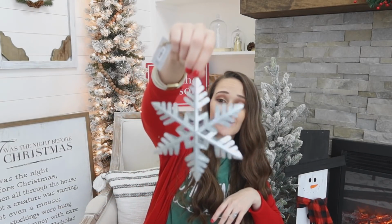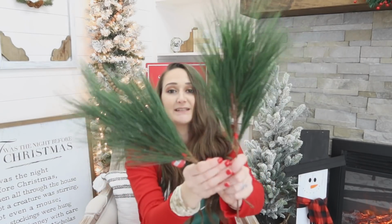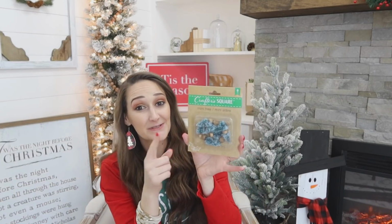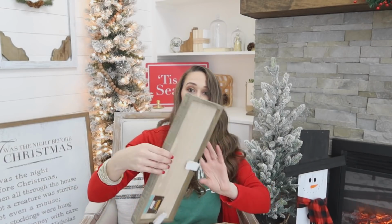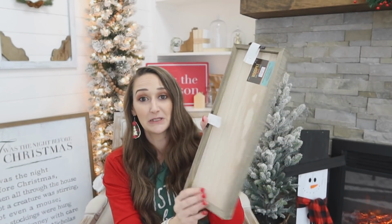Gorgeous. A galvanized metal snowflake. LED lights. Love this. Some fir needle stems. Mini Christmas trees. I've been looking for these and I haven't seen them at my Dollar Tree yet. So thank you. Those are definitely gonna go to good use. I love these too from Hobby Lobby, the little miniature rolling pins. Cute. We have a little wooden or chipboard sign. Ooh, a very, very nice wooden sign from Hobby Lobby.